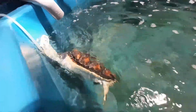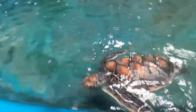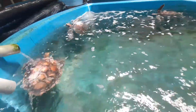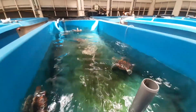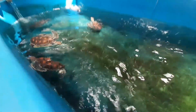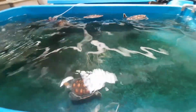These are all green turtles. They're baby turtles. Look, Joseph. Did you see the turtles? They have so many tanks right here. And this one's empty. These are green turtles as well. So these are all green turtles. 1, 2, 3, 4, 5 turtles. And there are more turtles right here.